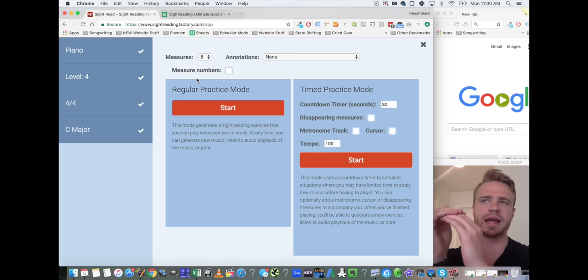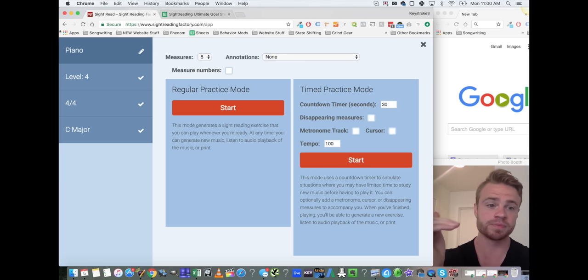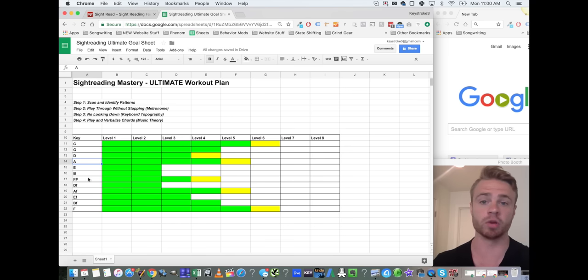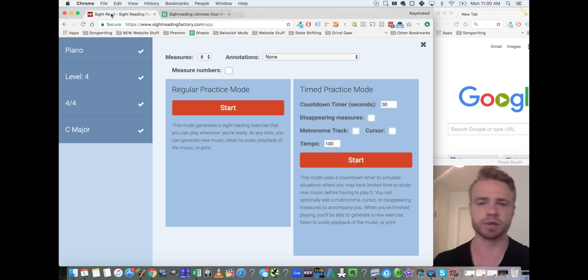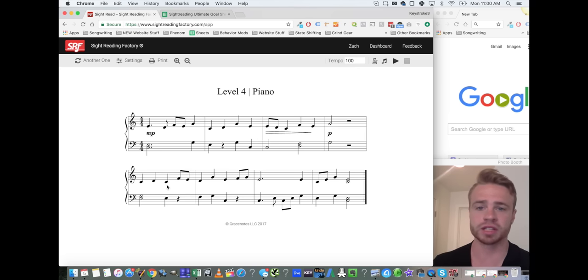So it makes it way easier to learn at the start, and then you can gradually add in more key signatures and time signatures. We're going to talk a lot more about that when we go over the long-term plan of how to learn sight reading. All right, so let's go to regular practice mode. Remember, you can do another one to keep doing more examples. Another cool thing that I really love is you can use the metronome here.